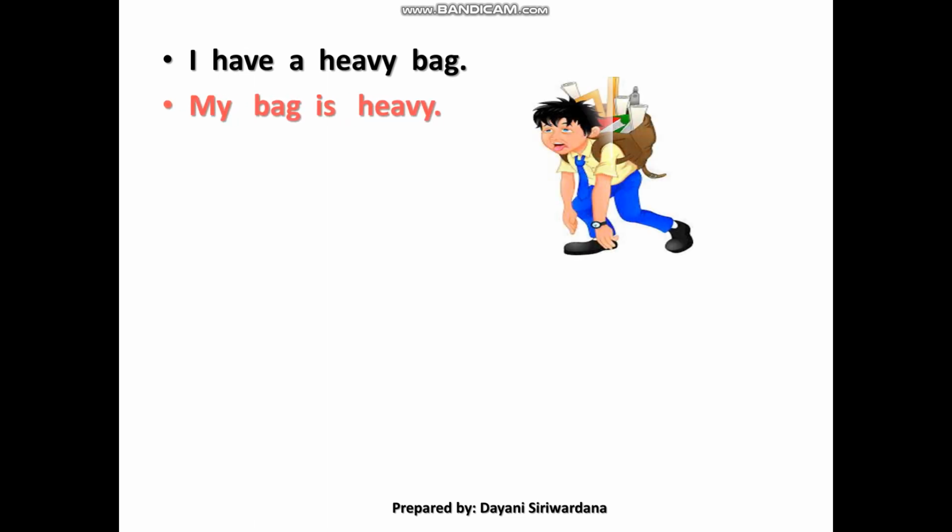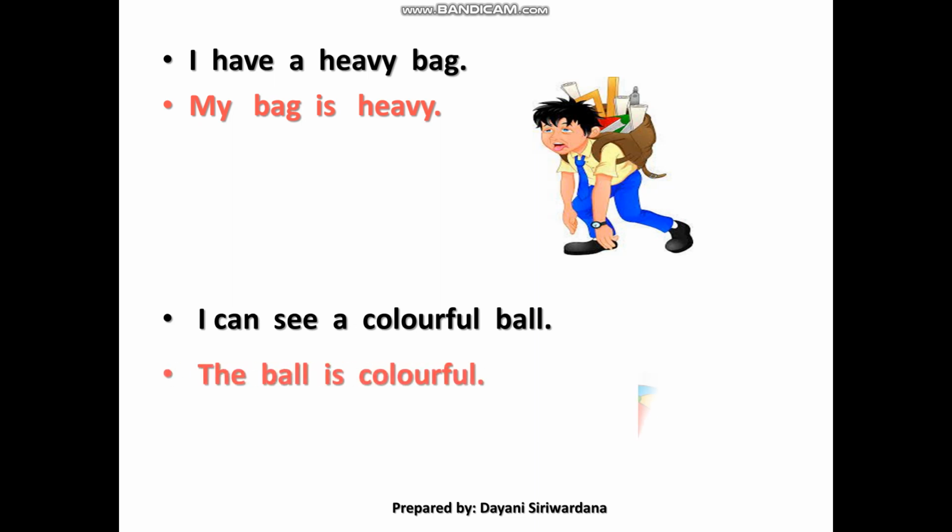I have a heavy bag. My bag is heavy. I can see a colorful ball. The ball is colorful. Look at the pictures. Then read the sentences again. Then you can guess the meaning.